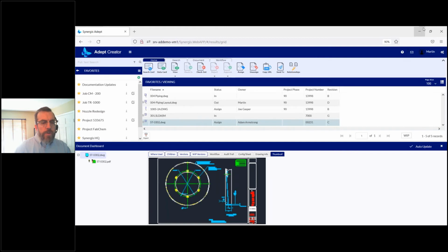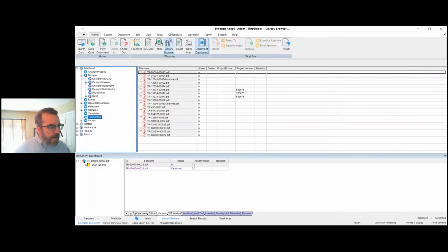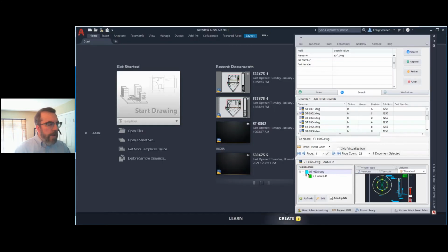I'd like to switch into a little bit of an AutoCAD hat for a second here. I've mentioned CAD files a couple of different ways in how we can extract data and integrate with the CAD documents from AutoCAD, Inventor, and SolidWorks. Another thing we also do is we offer this task pane inside of AutoCAD. This would allow an AutoCAD user to easily interact with documents that are maybe assigned to them.